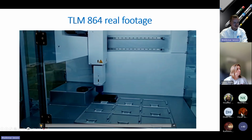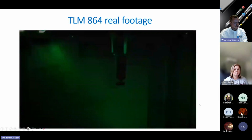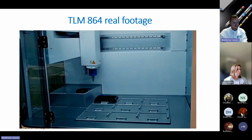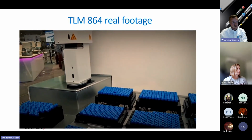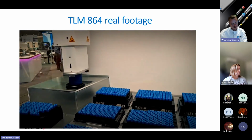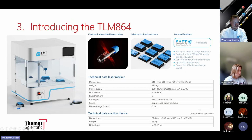And this is a video that I took at one of the SLAS venues, and this is real time. This is also the real lasering speed, so you can see it runs very, very smooth, very fast. It gives you the ability in average to do about 500 tubes an hour. So if you have smaller tubes, theoretically you could be even faster. If you have bigger tubes or a bigger amount of information, it might take longer, but in average 500 tubes, which is an awesome result.